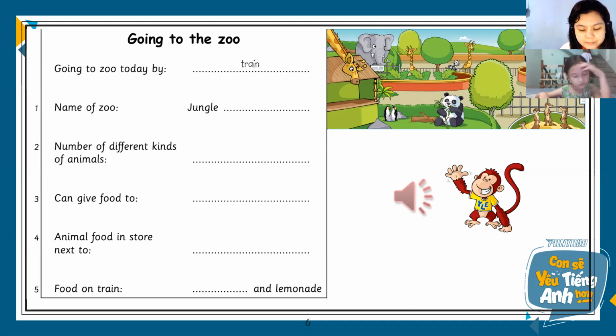Come quickly, children. The train's waiting to take us to the zoo. Great, Mrs. White. It's exciting going to the zoo. Yes. And I love going by train. Me too.